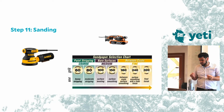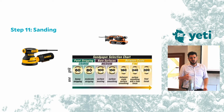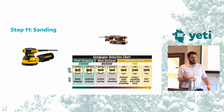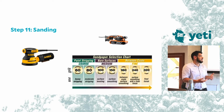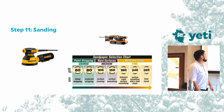I think we all learned what grit was. It's basically how coarse the sandpaper is. And you need to sand so many different times. I remember when I was first woodworking, I'd hit it with a 60 grit and be like, okay, cool, I sanded it, I'm done. But then you're like, why does my project not look as nice as some of these other projects that I see? And it's because they sanded it 4 more times with increasing amounts of grit. As soon as I learned how to sand properly, I was like, oh, I can make really beautiful things.